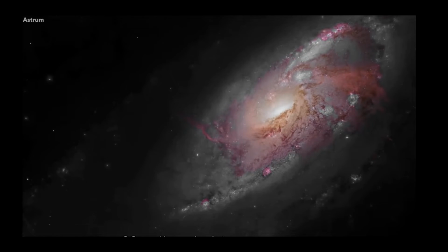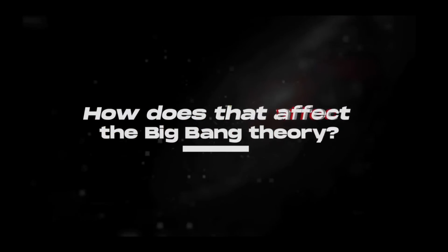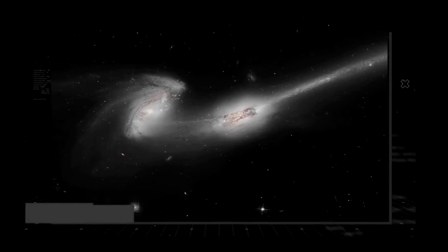What about the galaxies being smooth? How does that affect the Big Bang theory? Well, for the Big Bang to be true, there must be the existence of tiny ultra-dense galaxies known as Mighty Mouse galaxies. JWST has made the problem far worse.